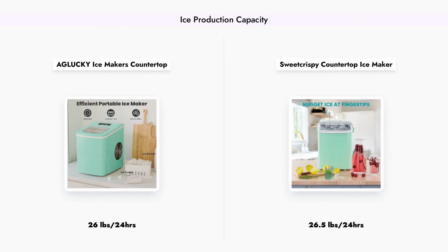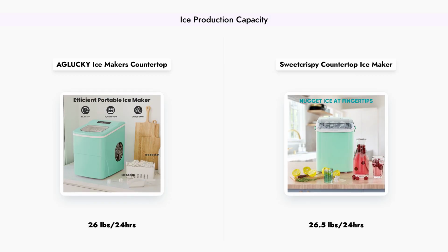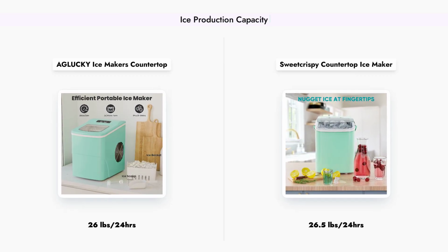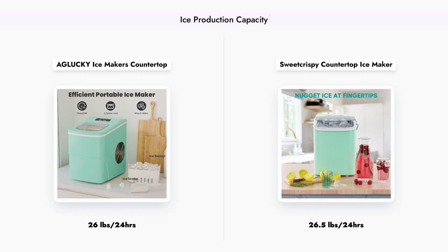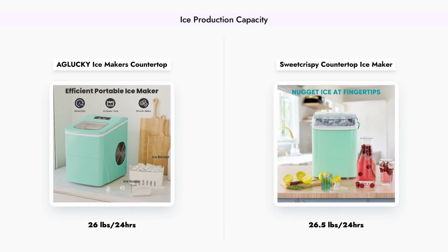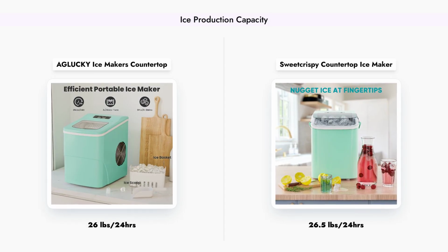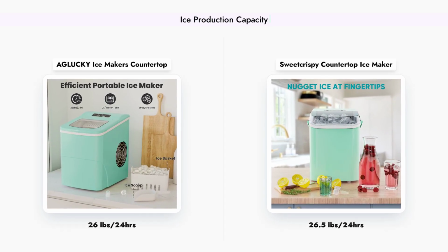Both ice makers boast impressive ice production capabilities, with the AGLUCKY producing 26 pounds of ice in 24 hours, and the Sweetcrispy slightly edging ahead at 26.5 pounds. However, both machines can produce 9 ice cubes in just 6 minutes, making them efficient choices for quick ice needs.